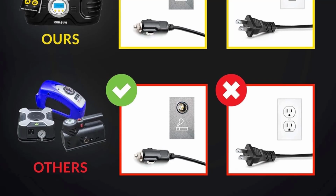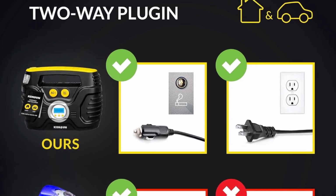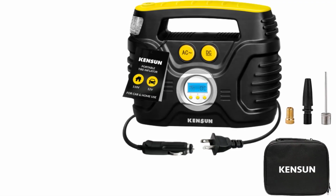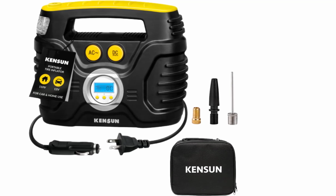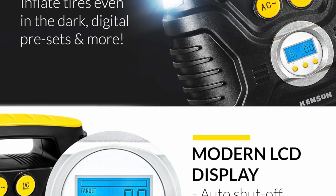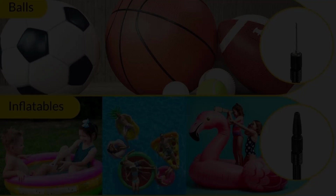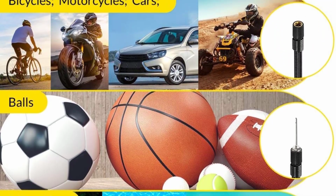We appreciate that it's easy to use and does not need a lot of technical know-how to get started. It comes with extra adapters for balls, bikes, and tires. The Kensun comes with a built-in LED light, which is handy in the event you have to change your tires in the dark. Since it's not cordless, it has to be plugged into either a 110V wall outlet or a 12V car cigarette lighter plug for it to work. This isn't unusual for an air compressor, but it does make it less portable.